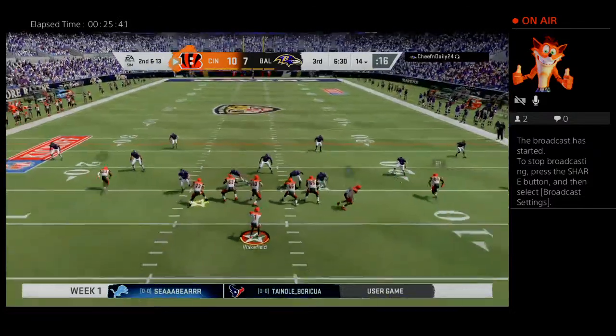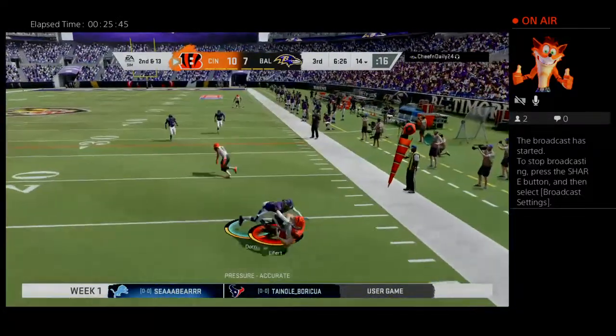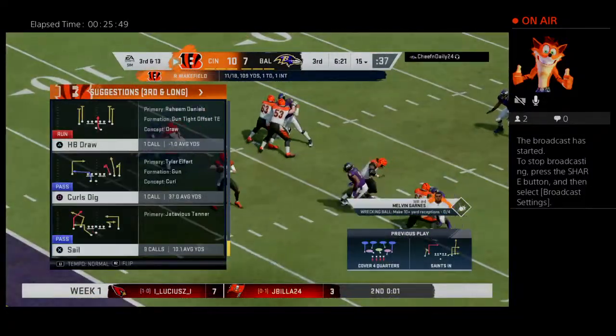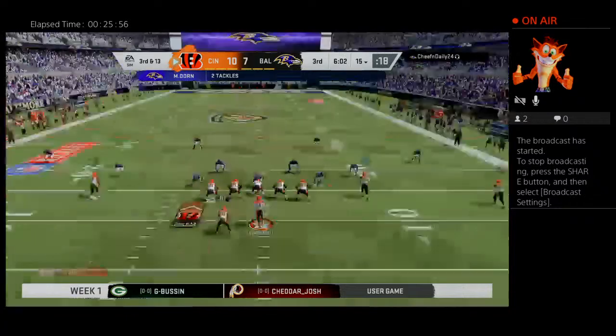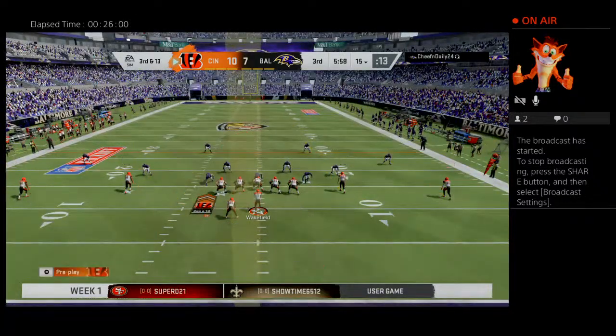A 3-yard loss to start the drive. They'll look to make that up and then some on 2nd and 13. And the catch is good. It's Eifert. No gain that time on the completion, and it'll be 3rd down. Brandon, just mark that under the category of just not successful. Trying to throw the ball just didn't work on that one. Completed it, no yardage.